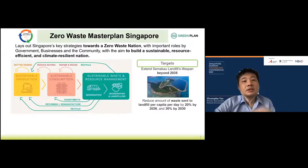We also have targets under the Zero Waste Master Plan. In Singapore, we only have one landfill, an offshore landfill called Semakau Landfill, off the southwest of Singapore. We project that it will run out of space in 2035. So we must do our best to extend its lifespan beyond then. To do so, we are aiming to reduce the amount of waste sent to landfill per capita per day by 20% by 2026 and 30% by 2030.